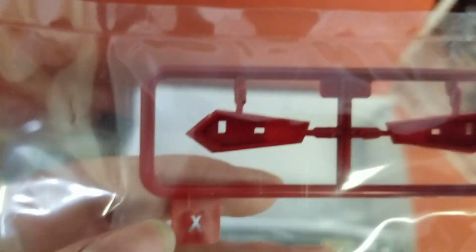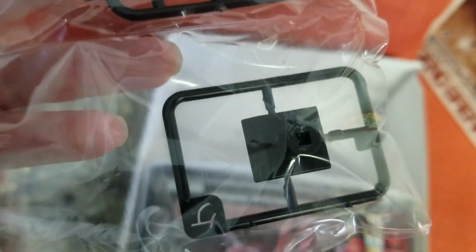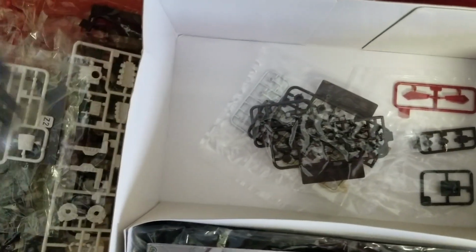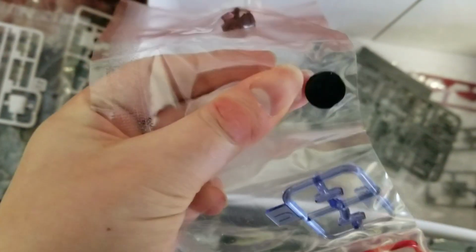And we got eyepiece, which I'm not sure how this is going to work out, because with the Geno Breaker Type B, it's got these little pinpricky eyes, which is another part of why I love the Geno Breaker. This is weird. I think the pilot should have been in here, but I don't have a pilot. Maybe he's in the other compartment of this. We'll see.